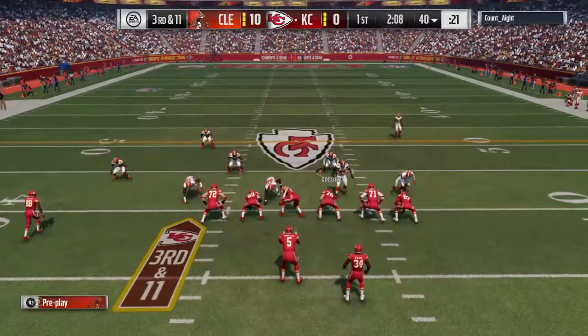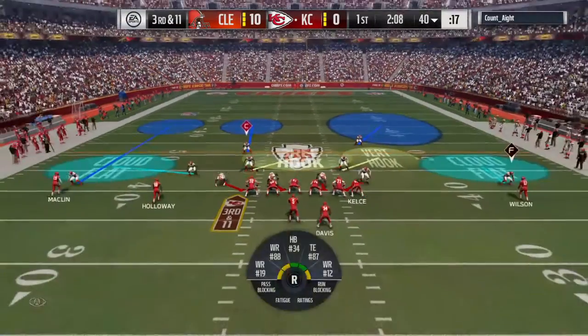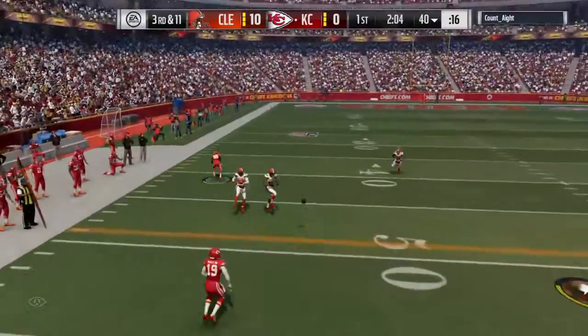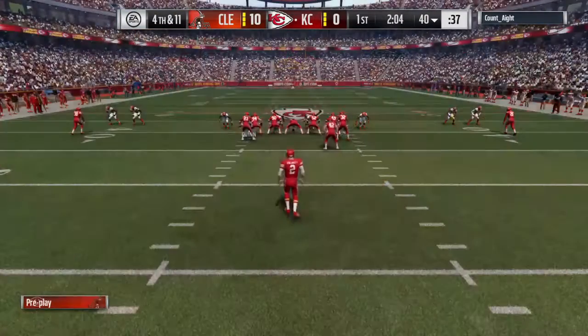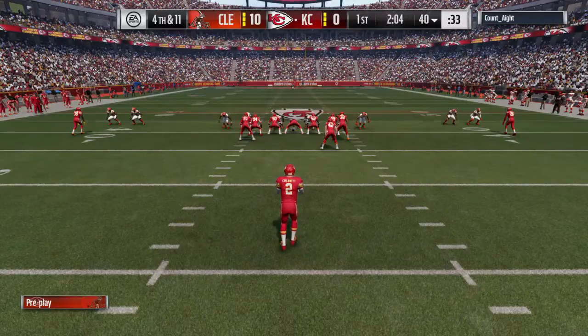Third and 11, 5 in the secondary now. Nickel look. Green, 90. From the gun on 3rd down, Bortles. And he can't come up with a pick. Nearly his 2nd of the game. Instead, 4th down. So here's Dustin Colquitt now to punt this away for the Chiefs.